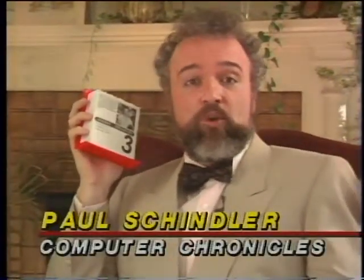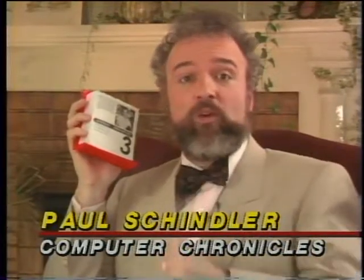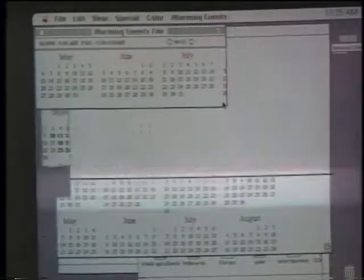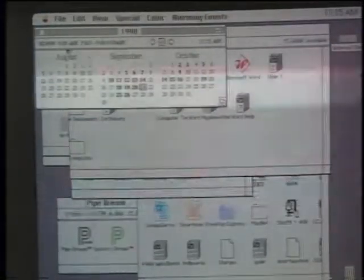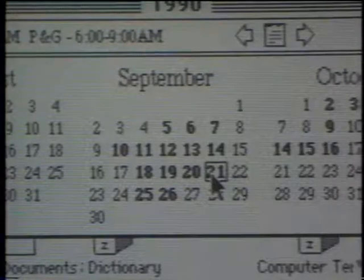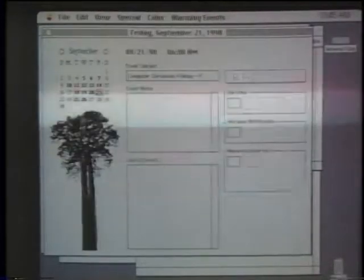Well, there are lots of computerized calendar programs, but the best one we found for the Macintosh is Alarming Events. Now, when you bring up Alarming Events, you can determine how much of the year you want to see, and you can change that anytime you want. It tells you your next appointment at the top. The days when you have appointments are dark. There's a week at a glance available as well as a day at a glance.